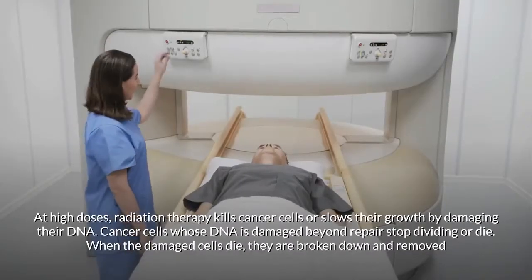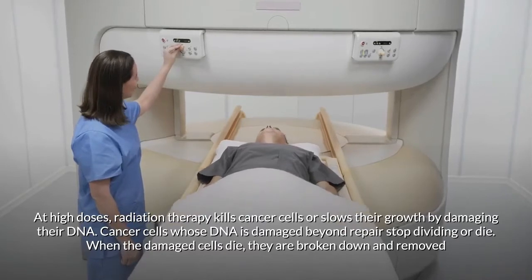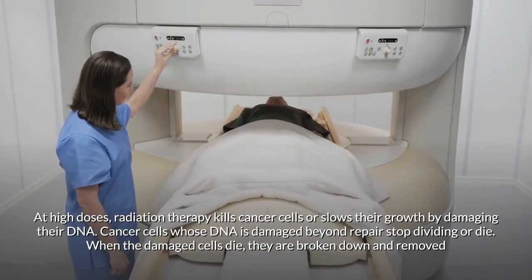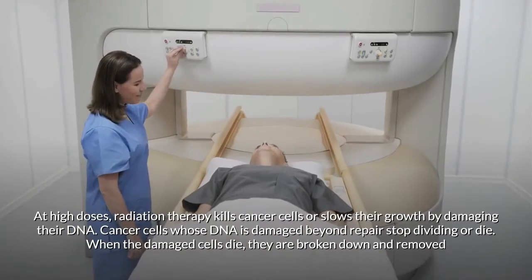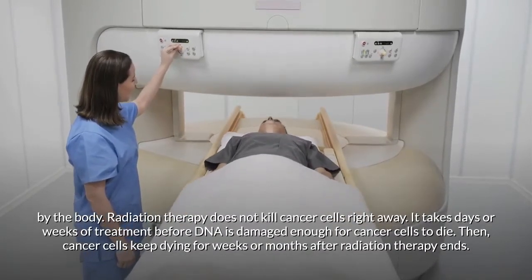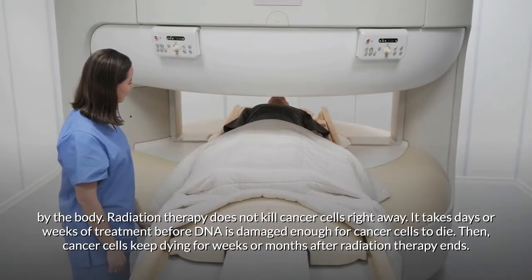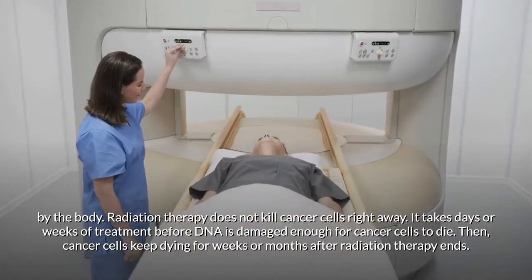At high doses, radiation therapy kills cancer cells or slows their growth by damaging their DNA. Cancer cells whose DNA is damaged beyond repair stop dividing or die. When the damaged cells die, they are broken down and removed by the body. Radiation therapy does not kill cancer cells right away. It takes days or weeks of treatment before DNA is damaged enough for cancer cells to die. Then, cancer cells keep dying for weeks or months after radiation therapy ends.